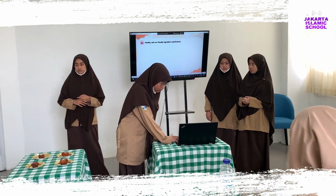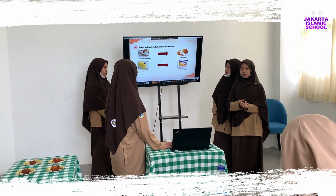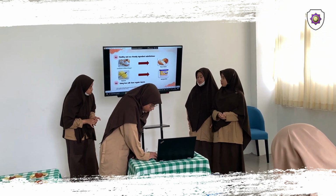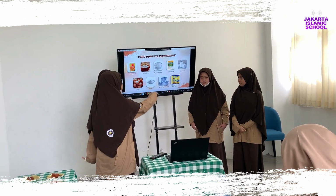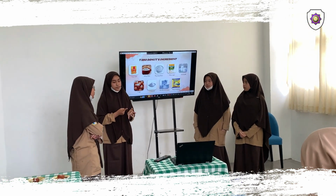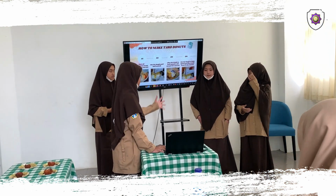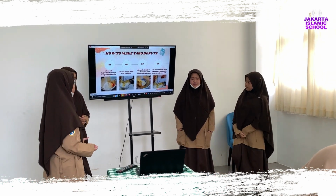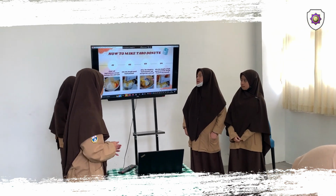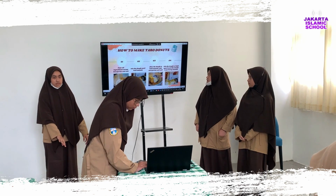So, what will we do? We will reduce the wheat flour by changing some of it into taro flour, change butter to margarine, and use less milk than regular donuts. Next is ready. Taro donut ingredients. Mix the dough at high speed and low speed until perfectly smooth.